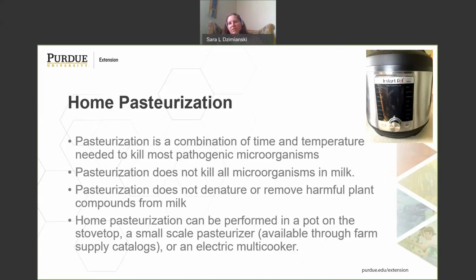Even with a sanitary milking procedure, you still end up with stuff in the milk. I really like to pasteurize the milk that I'm using. Pasteurization is a combination of time and temperature that's needed to kill most pathogenic organisms. It's not going to kill all the microorganisms in the milk, but it will kill the vast majority of the pathogenic microorganisms. It does not denature the harmful compounds that are in milk, such as plant compounds, or remove them. So if you have white snakeroot in your pasture, it's not going to denature that compound.